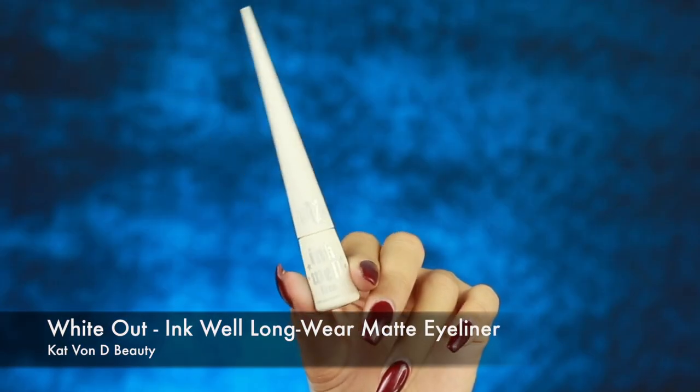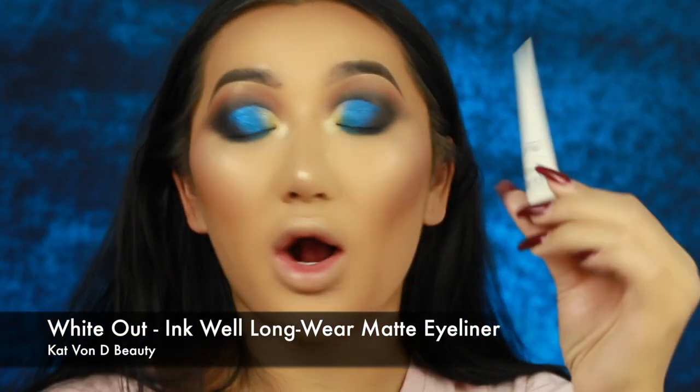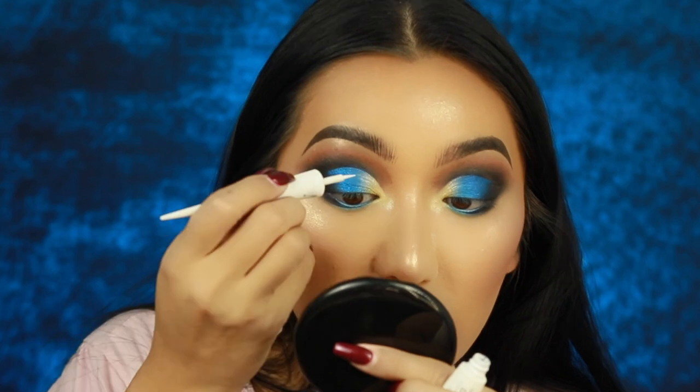Okay, so I just did my eyes. I literally did the same steps on the top and the bottom, and I'm going to use this brand new Kat Von D white Inkwell eyeliner. You have to make sure you shake these, because they do come out quite watery if you don't. And I'm just going to line this top bit here. Hopefully this is really nice and opaque.